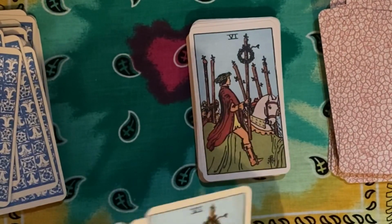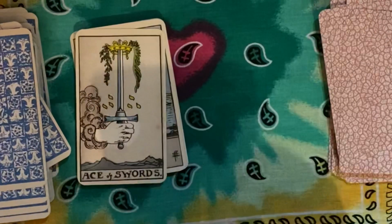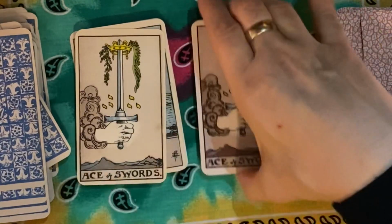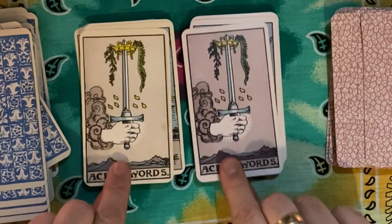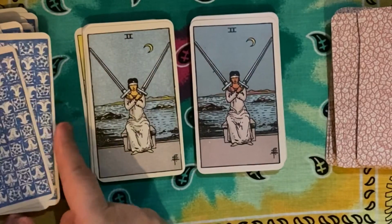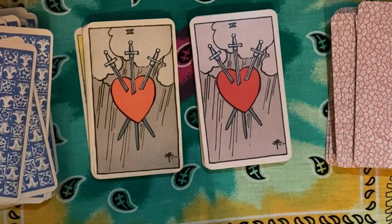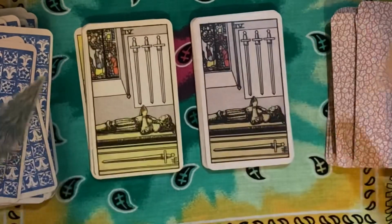Okay. I could play with RWS decks all day. I am so happy right now. I'm in my element. So here's our Ace of Swords. I love the grainy texture of the sky in the two here. I mean, we have a difference of an orange heart and a red heart, basically.